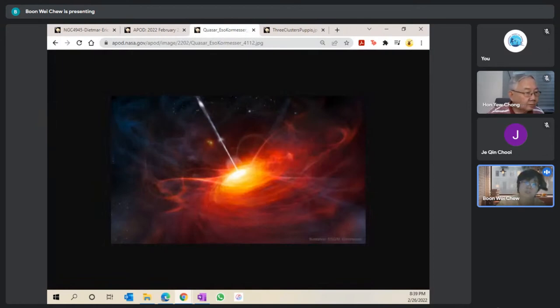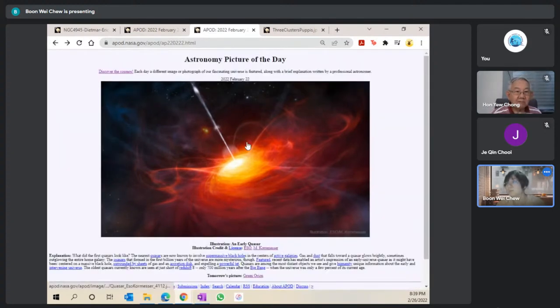This one is an illustration of an early quasar, like from the caption here. This one is illustrated by the ESO. So I think we can't capture a real image of a quasar yet because it still remains mysterious. A quasar is actually very powerful and emits a great deal of energy in radiated light compared to other stars in our galaxy.